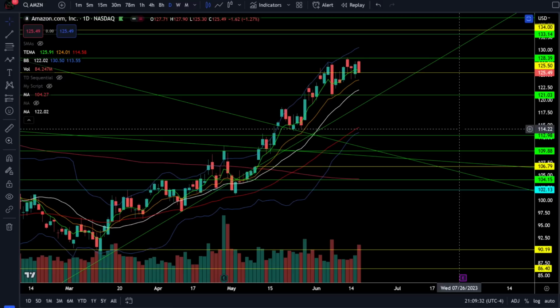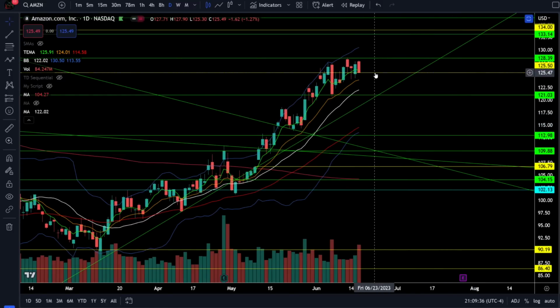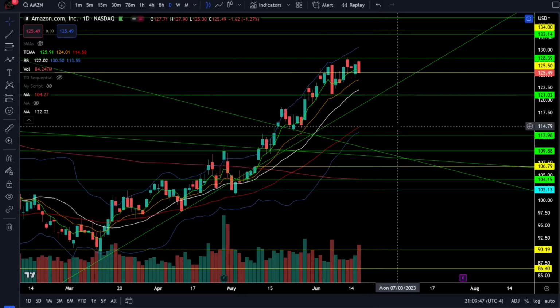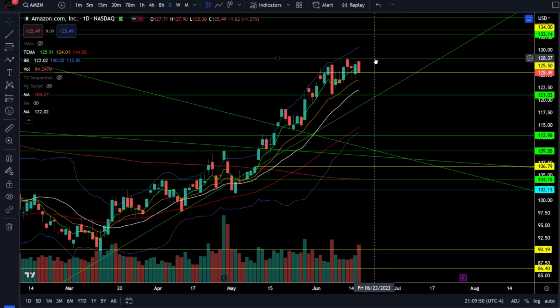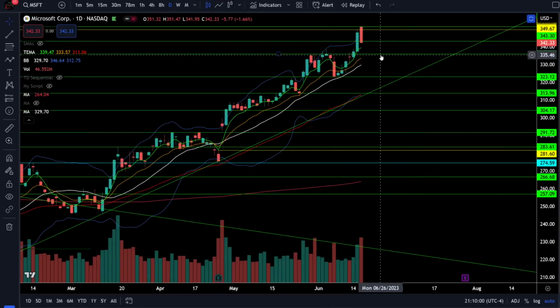On Amazon stock, we were down 1.27% on Friday, closing back down below the 5 EMA and sitting right on top of the support zone right around 125, and we have stronger support down here right around 121. If we break below 121, look for a full-blown correction that could bring us back down towards 113 to 115. If we get a bull breakout, we need to break above 128, and then we'll be looking for targets higher at 133 to 134.